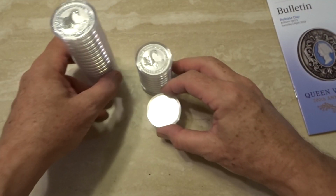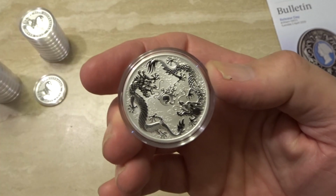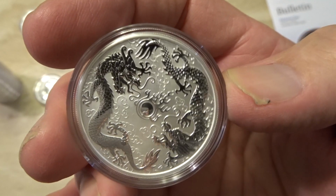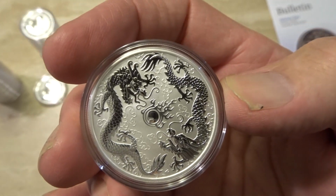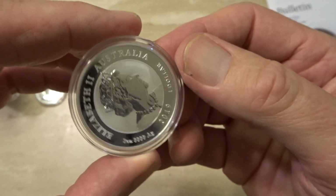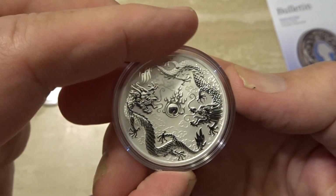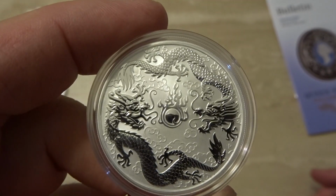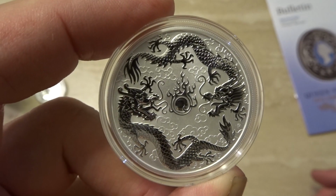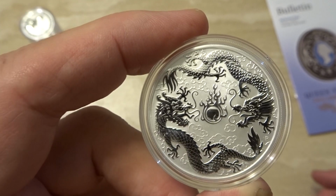Beautiful. And just a week or so ago, or 2 weeks ago, was the release of another major bullion coin, and this is the third dragon. In fact, as I predicted with the last video, the third dragon coin is a double dragon. So here it is, the 2019 double dragon. Again, just a beautiful example. The mintage on this one is 50,000, and they have sold out. Sold out from the mint.